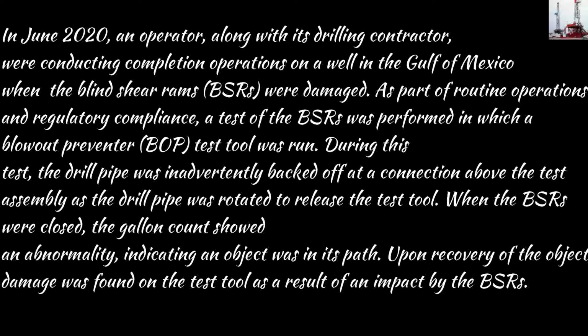When the BSRs were closed, the gallon count showed an abnormality, indicating an object was in its path. Upon recovery of the object, the damage was found on the test tool as a result of an impact by the BSRs.